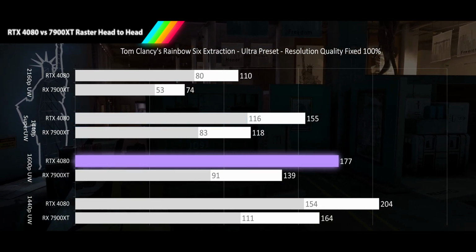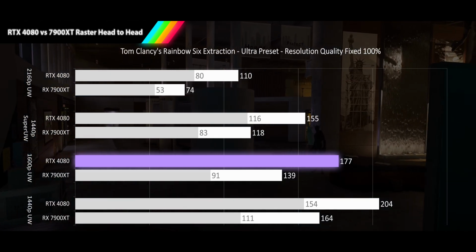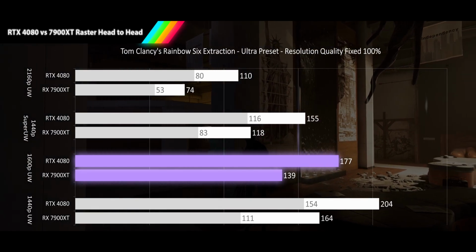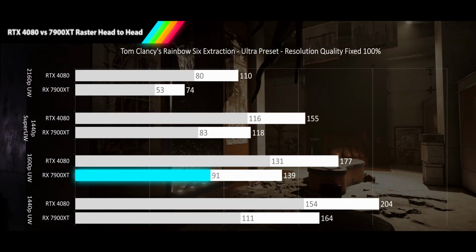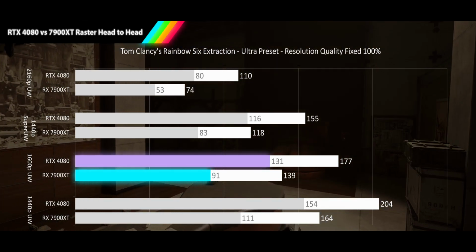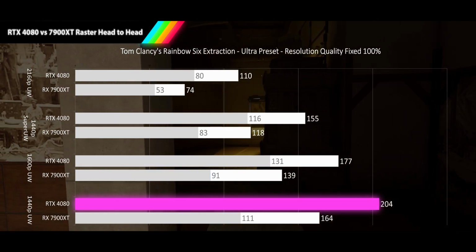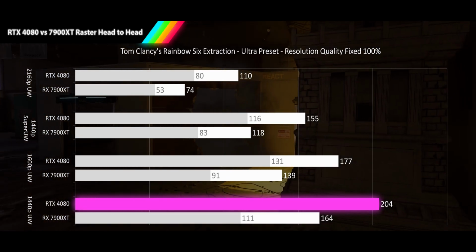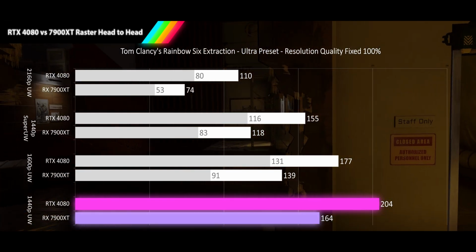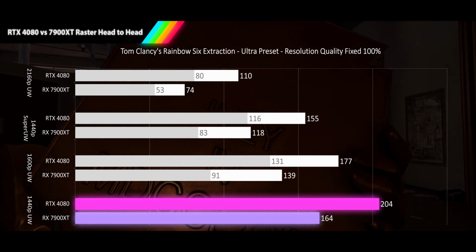Next, at 1600p Ultrawide, we see high performance from both cards, with the 4080 delivering 177 FPS and the 7900 XT delivering 139 FPS for a difference of 27%, though the 7900 XT loosens its 1% low ratio to fall 17% behind the 4080. Lastly, we have 1440p Ultrawide, where we see both cards at screaming refresh rates, with the 4080 at super high refresh rates delivering 204 FPS and the 7900 XT delivering 164 FPS, tightening the gap another little bit to a 24% performance difference.